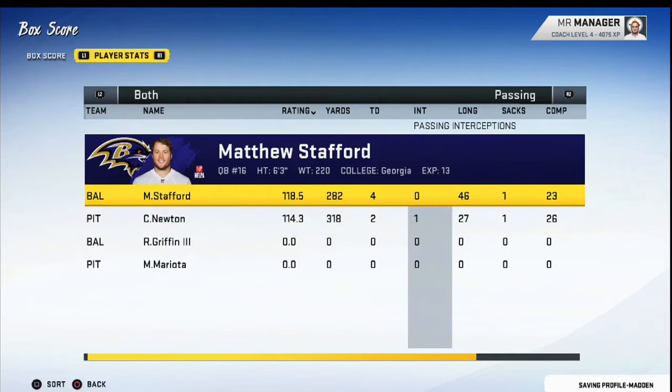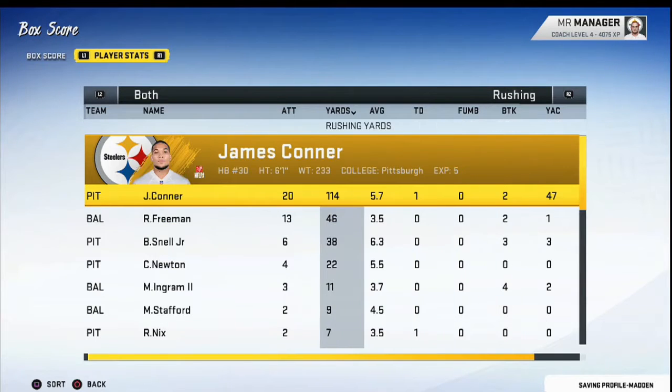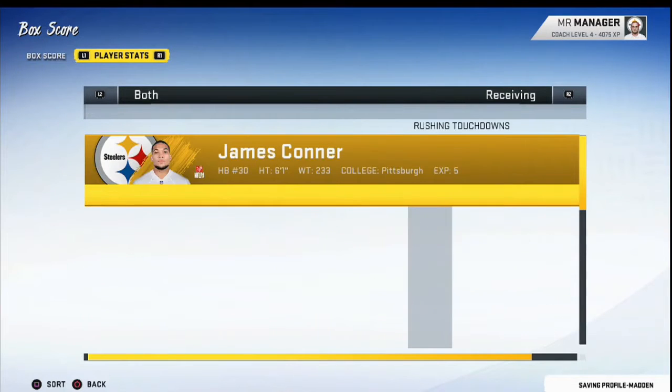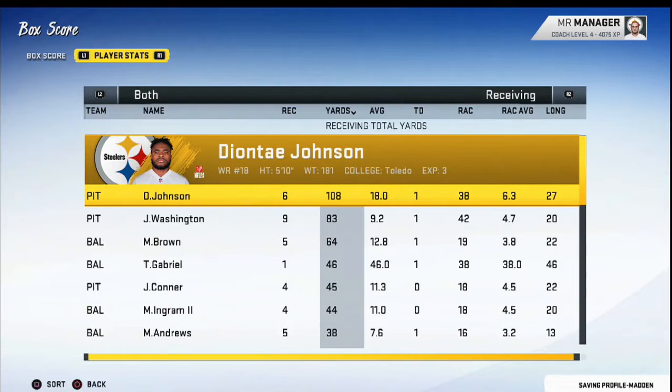Stafford with 4 touchdowns and only getting sacked once each time. James Conner with a huge day for himself, which actually earns him a breakout opportunity, which I don't expect him to get since he's already a superstar, but a nice day for him. Love seeing that. Deontay Johnson with a nice day, 108 and a touchdown.